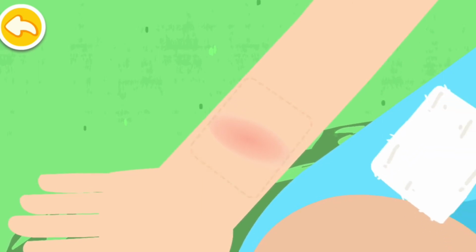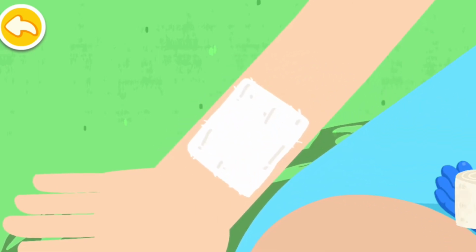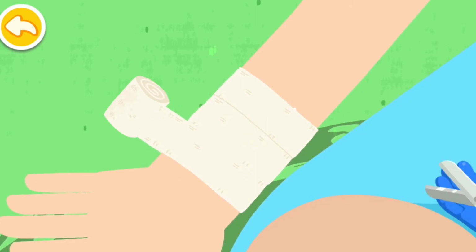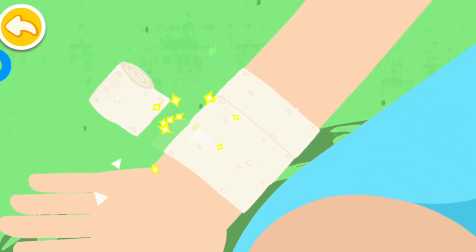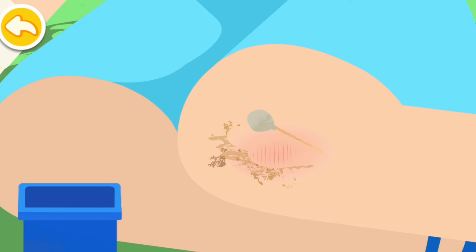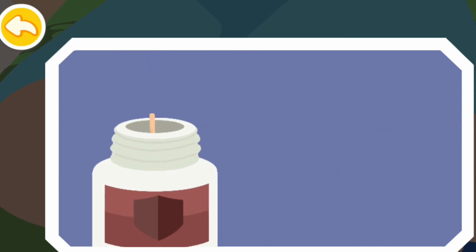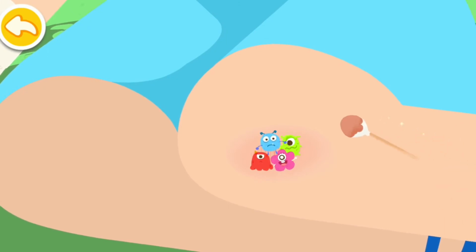Put on protective gloves and apply pressure with a dressing on the wound to stop bleeding. Apply from the center of the wound and move outward. Iodophor can kill bacteria on the wound.